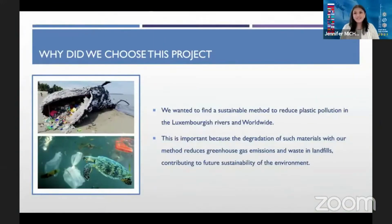So why did we choose this project? We wanted to find a sustainable method to reduce plastic pollution in Luxembourgish rivers and rivers worldwide. Plastic pollution is known as the accumulation of synthetic polymers in the environment, where they cause problems for wildlife and their habitats, as well as for human populations.